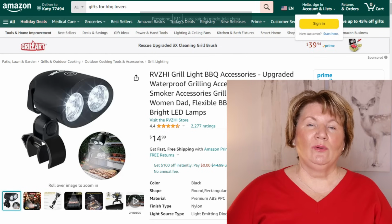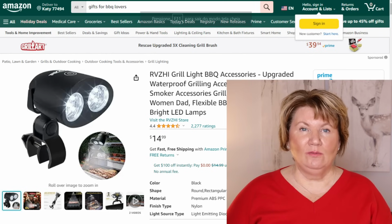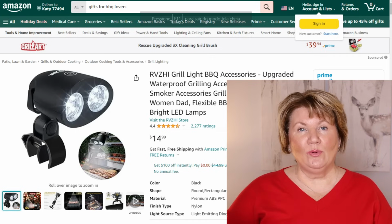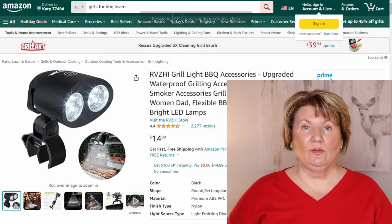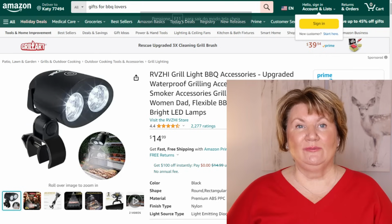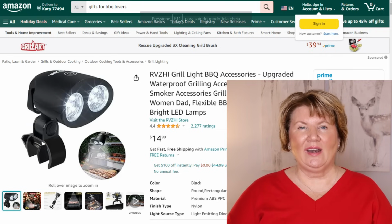I thought this was genius because I know my brother would probably use this because he has a smoker. He likes to smoke his meat, and it is a barbecue grill light, because where I live, it's getting dark now at 4 p.m. So by the time you get home from work and you want to maybe barbecue a steak, it's dark out. So you might have to go out with your flashlight or even use your phone flashlight. So this little grill light pops onto your barbecue and then it points down at the grill so they can actually see what they're doing. When I saw this, I thought to myself, this is a great idea. So if you know somebody that likes to barbecue, you might want to add this to their gift.